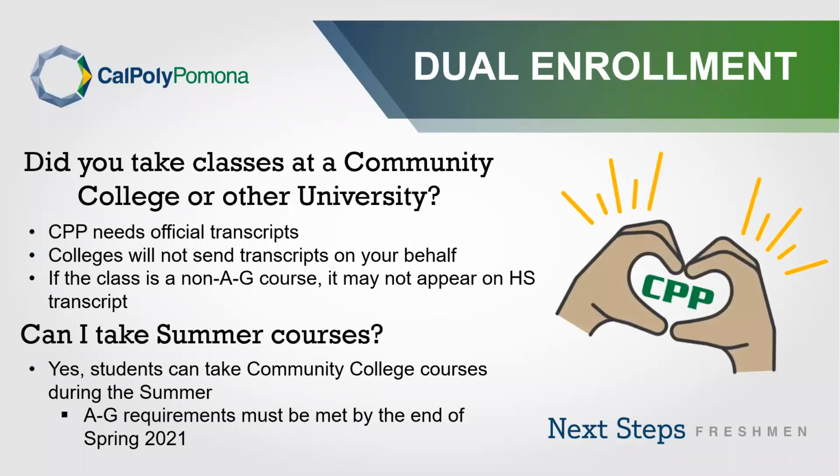If you have taken classes at a community college or other university, we need official transcripts from the institution you attended. You will have to request these to be sent to us from that institution, as they will not send them on your behalf. If the class you took is a non-A through G course, your high school may not put these on your transcript. Therefore, do not count on your high school transcripts to get these credits.